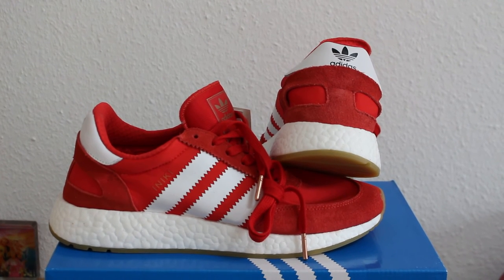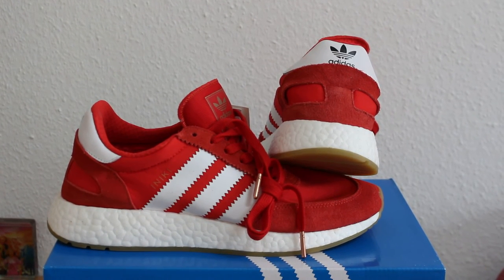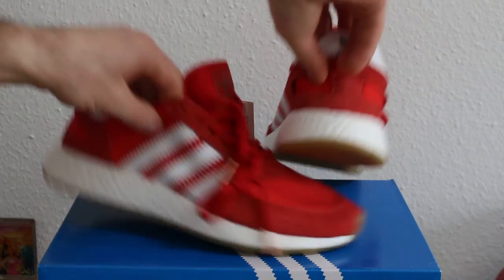So I will wear the shoes for 2 hours and operate normally in the apartment and look how comfy they are. I will put them below in my description.